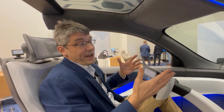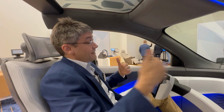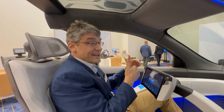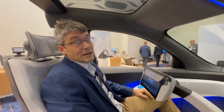So we would anticipate a customer who wanted to do this, it's in the 2030 timeframe. In China, maybe a little bit earlier. They're a little more aggressive with their risk taking. Maybe 2028 you could do a vehicle like this. Maybe in North America and Europe a little bit slower, but around 2030, this is a very doable concept.